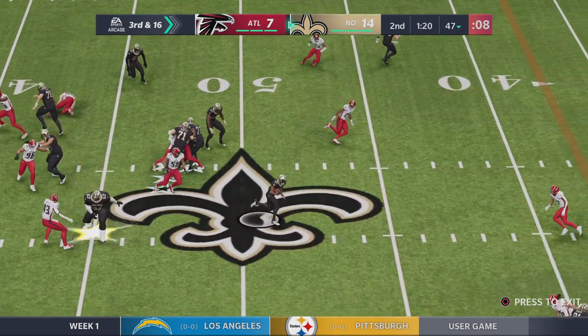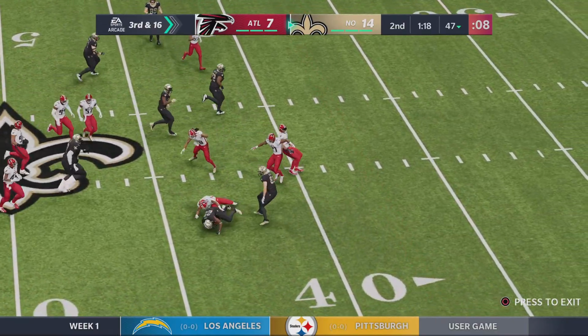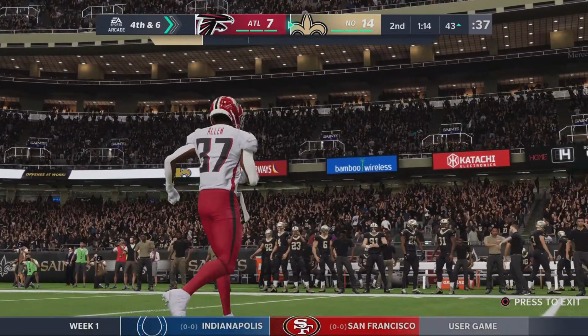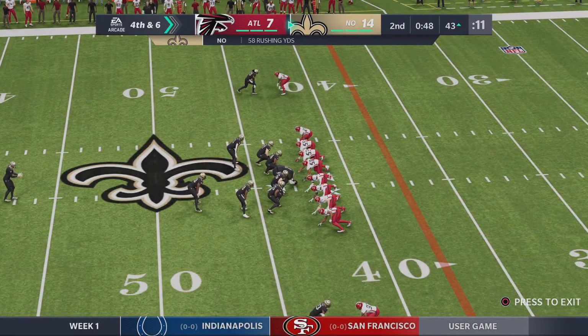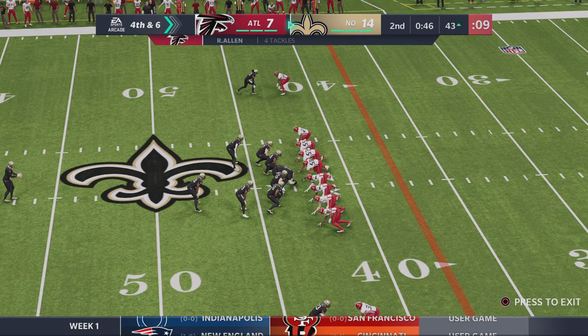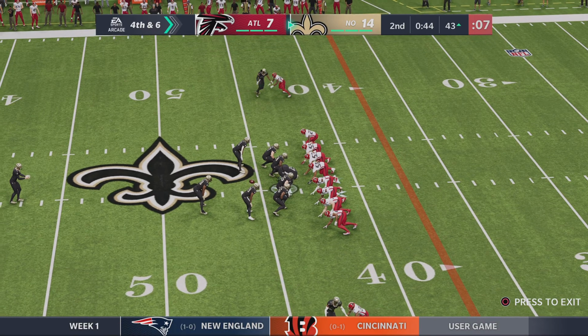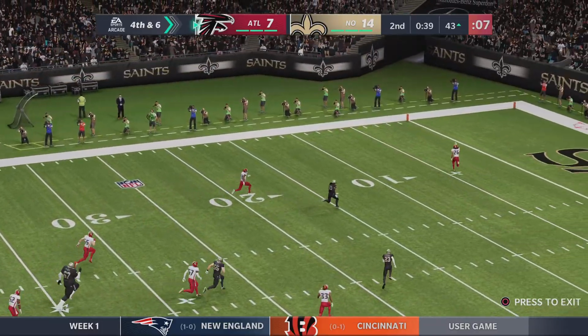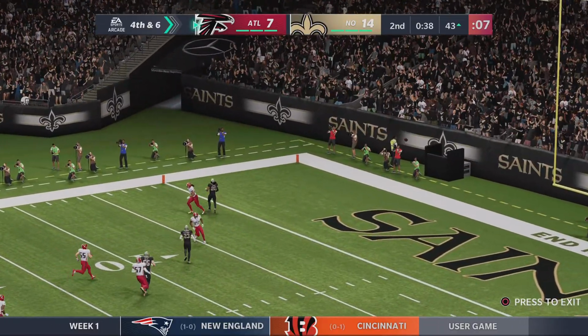On 3rd down, it's Lewis. And he's going to be stopped here at the 43, and that is not near enough to pick up the first. They pick up 10, but it'll still lead to a 4th down. This offense really put themselves in a tough spot on 1st and 2nd down, needing long yardage to try and pick up a 1st down, and they ended up getting a great run.